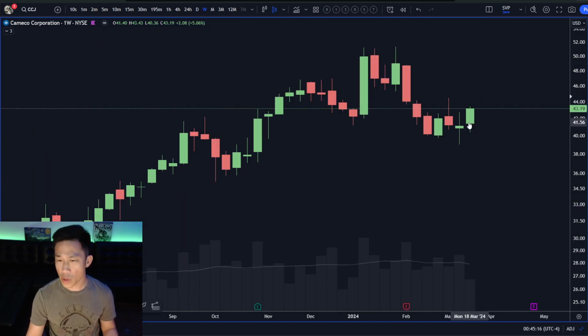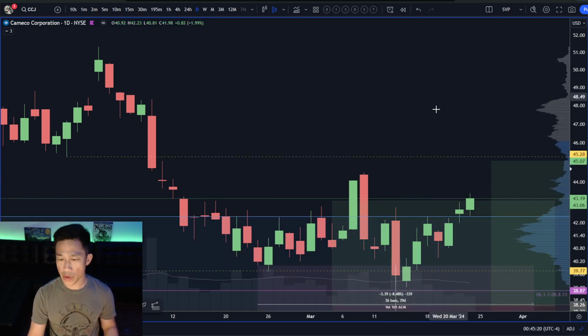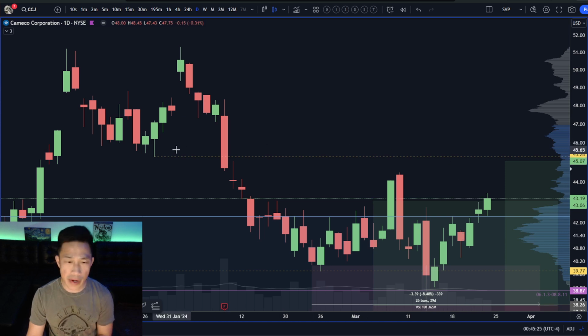Especially since we had that weekly lower high, lower low, no follow through, and the daily chart is now bullish again, higher low and higher high, so space for a higher low over 40.36. And really what these buyers want to get done from here is just get back over 45.28, right?